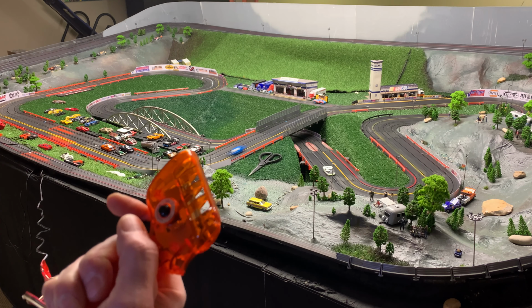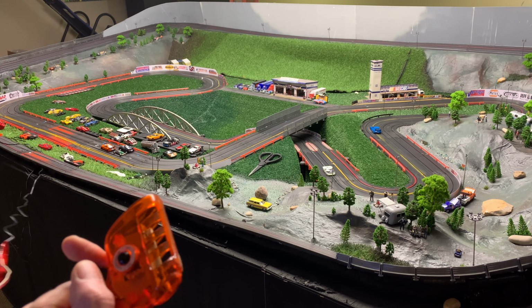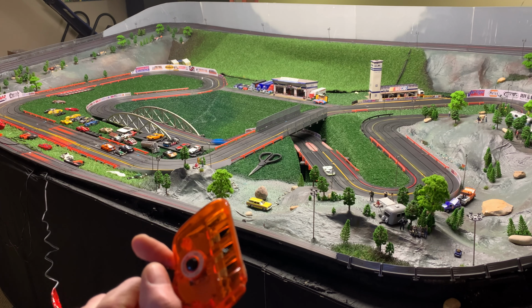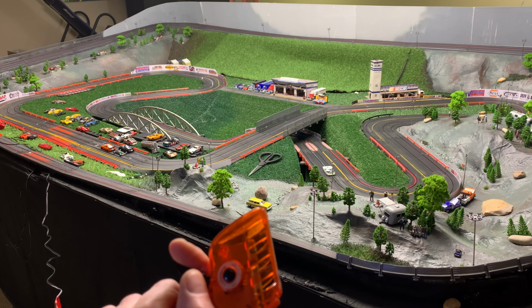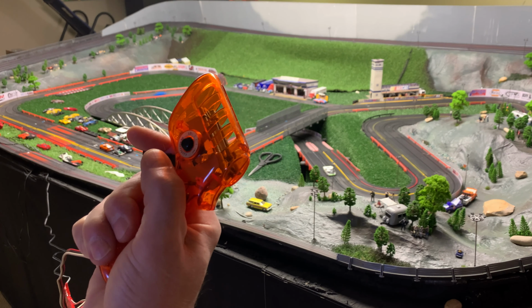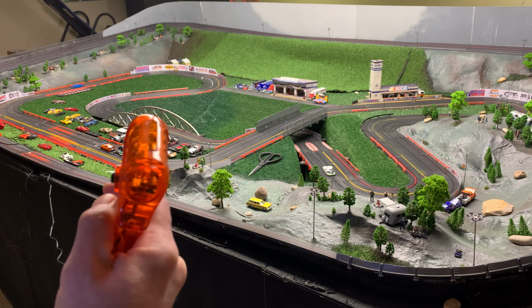Love this controller. Works great for these Mega G Plus cars. Fantastic. Y'all haven't seen the video I made on how to make these work for your AFX. I do have a video on that. It's actually absolutely worth the watch. I've discovered that for a controller that was made in 1974, it runs like it was produced yesterday.